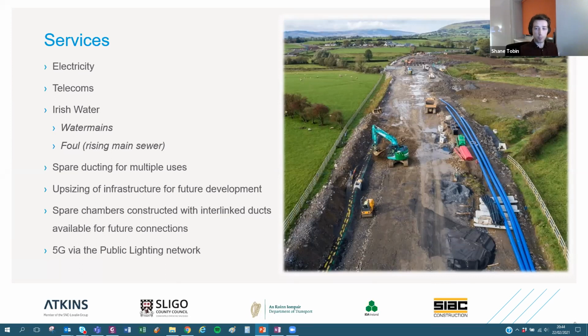Then generally along the scheme, there's been future-proofing of electricity and telecoms through the provision of multiple spare duct networks, additional road crossings and chambers, and where closely located chambers have been provided, there's been interlinking ducting provided between them, so that allows for a more adaptable future duct network. And then finally, just an interesting feature, I suppose, that was promoted by Sligo County Council was the additional ducting provided on the public lighting network, which will allow for future proofing in terms of the provision of 5G transmitters to be added to the public lighting columns.